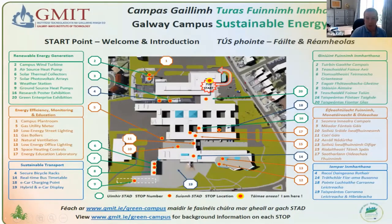GMIT Dublin Road campus, which is the main campus, has developed a Green Campus Tour, which highlights points of interest around the campus that relate to energy and biodiversity. Each year we host an annual Green Campus Day where students facilitate these tours. 4th-year energy engineering students facilitate these tours for other students and staff around the college, which is a very good initiative.